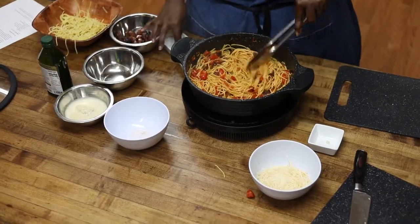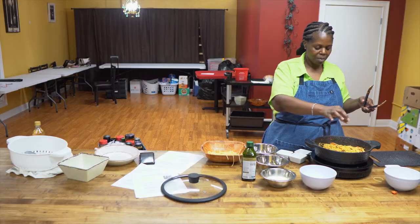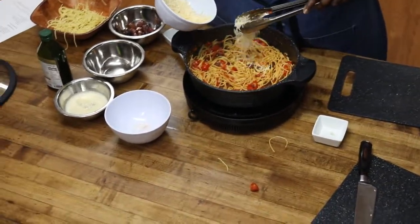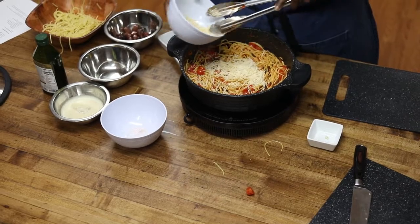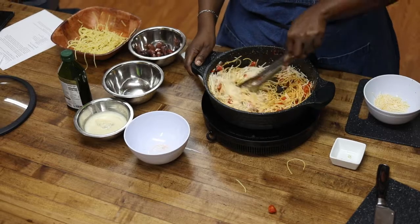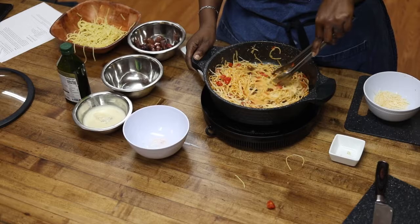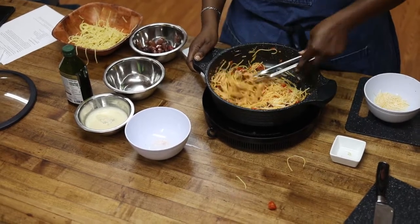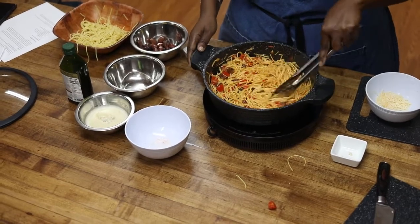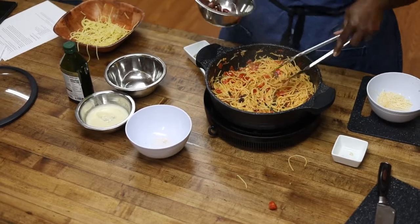So now I've done that. I'm just going to add a teeny bit of black pepper, because when I add this Parmigiano Italian type blend cheese, this white cheese, pepper just brings out that cheese. Brings out the flavor in the cheese. Got that cheese in there. And then I'm going to make it really yummy. I'm going to add some olives.